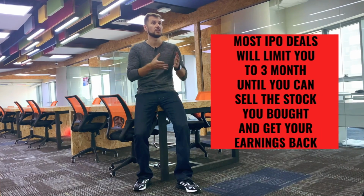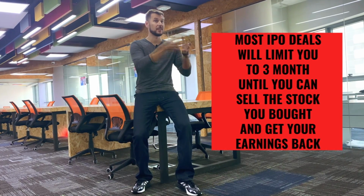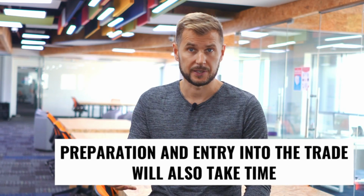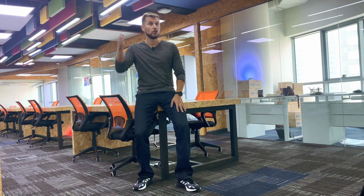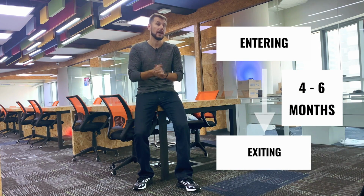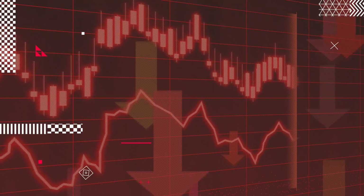A lockup is a period of time when you're forced to keep your amount of money inside an investment without the ability to withdraw it. Traditionally, most IPO deals will limit you to 3 months until you can sell your stock and get your earnings back. It is also important to remember that the preparation and entry into the trade itself will also take time, from several weeks to a month, and sometimes more. The bottom line is that each cycle of this trade between entering and exiting often starts with 4 months and may stretch out to half a year and more. So by the time you are technically able to sell your shares, the price of your shares can drop dramatically.